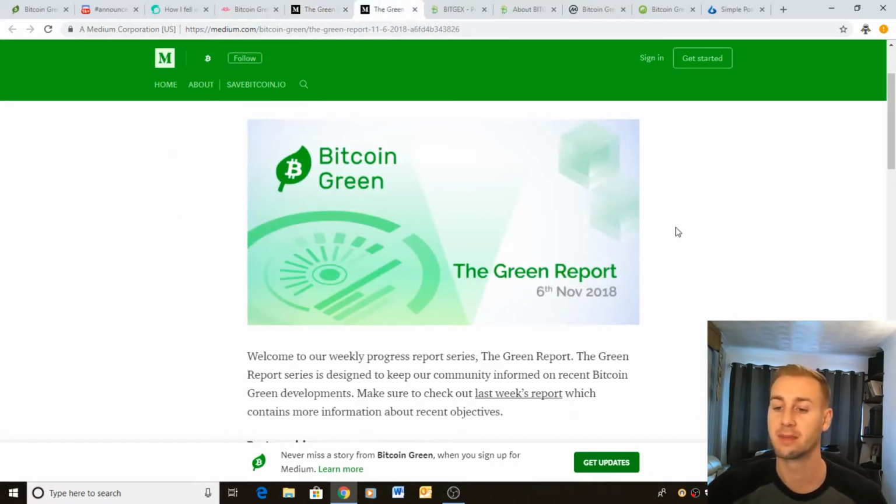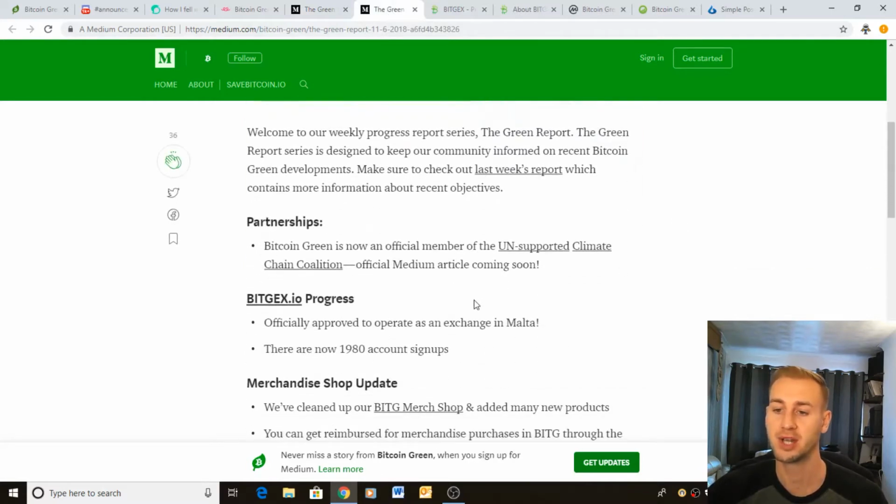One thing to announce from the previous report was the partnership with, so it says Bitcoin Green is now an official member of the UN-supported Climate Change Coalition. So they're on a big league kind of standpoint there, mixing it with some serious people talking about real climate change issues at a United Nations level. So obviously that's going to be really good exposure for the project, but obviously proving that it is doing what it set out to do, which is to hopefully make some positive impacts in the environment as well.